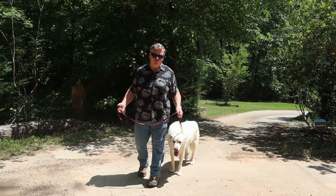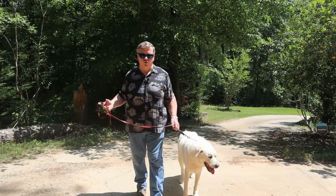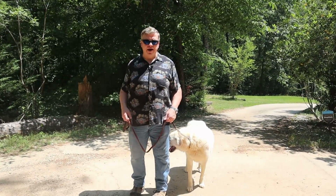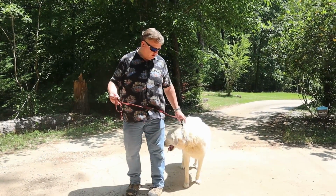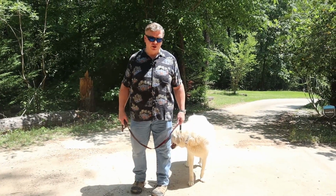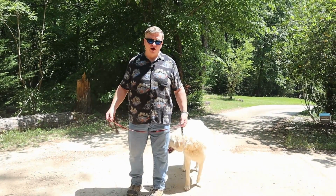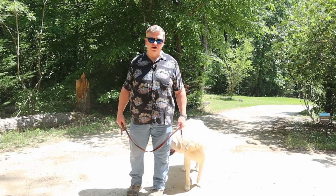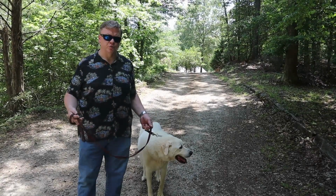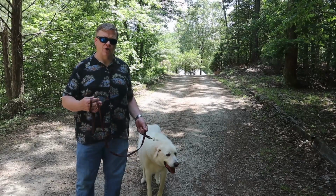So one of the things that we do with Chester every day is we take him on a morning walk, and we kind of circle the perimeter of the house and let him see where everything is supposed to be at, and it gives him a little bit of exercise, and also just helps him see where it is he's trying to protect.